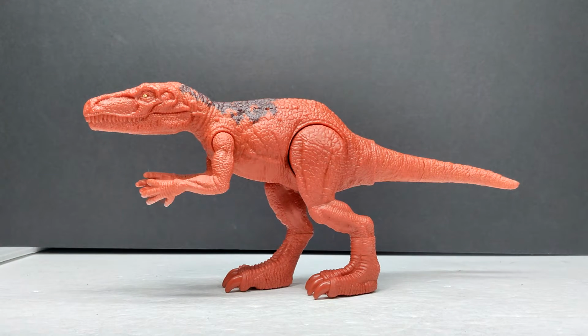Regardless, it's pretty much as you would expect when it comes to a basic Mattel figure. Nothing super crazy, but it looks kind of cool. So let's go ahead and jump straight to a closer look at it right now.